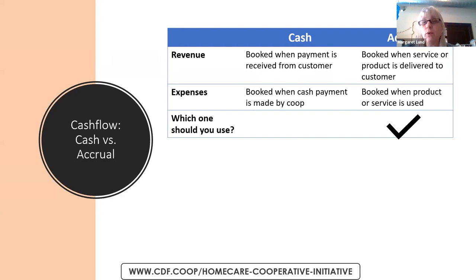So accrual, the revenue would be booked when it's worked. So if you did some work in July, and even if you work maybe for a public pay client that takes 2 months to pay you, you book it in when you actually earn that revenue. And the same with an expense. That's again where instead of having one big insurance expense once a year, you would accrue it over the months. You would take 1/12 of it or something like that. So which should you use?